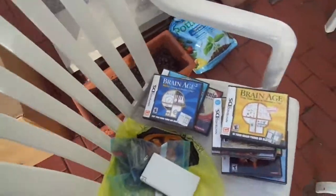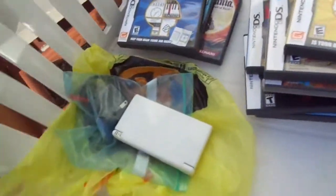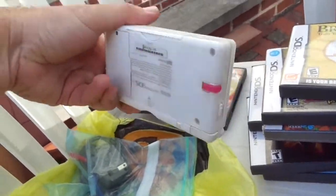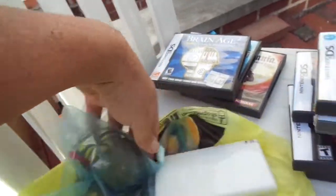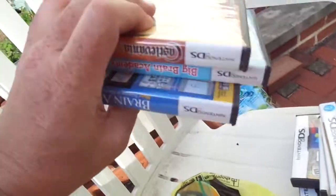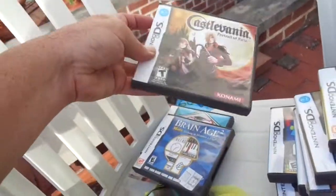For $35, I got this. It works. It turned on. It looks good. It comes with a charger, and it came with these games. The guy said there were more games in the bag, and I guess that some lady was looking at it. Might have disappeared on her. I wish this game was in the bag, but it was not.